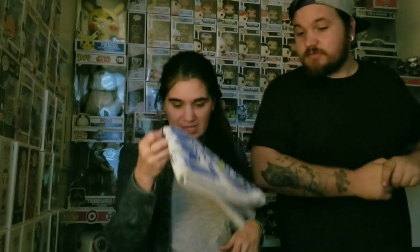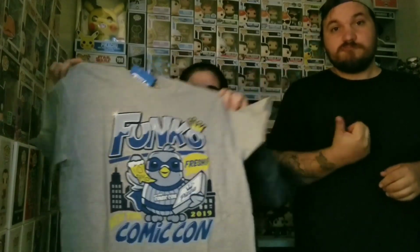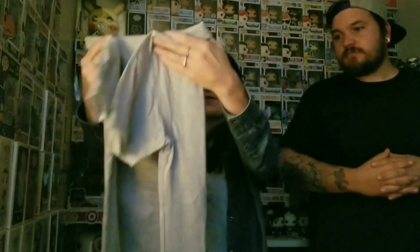You want to tell them about what else you got at the shop? Yes. I'm not quite sure why I'm in love with them, but I was able to get the New York Comic Con exclusive Funko Polly Pigeon t-shirt. They only had a couple left. Thankfully, they had some left in my size, because apparently nobody wants a small t-shirt. So, thankfully, I was able to get my hands on that.